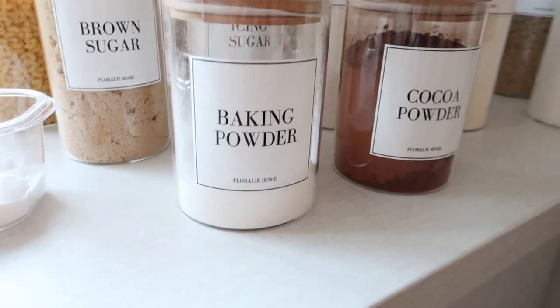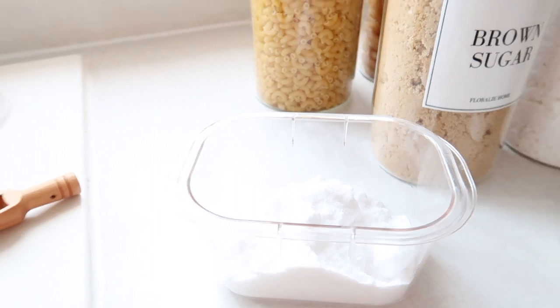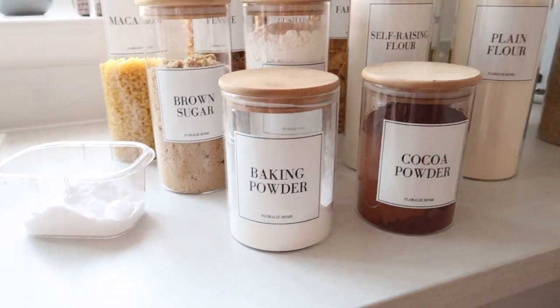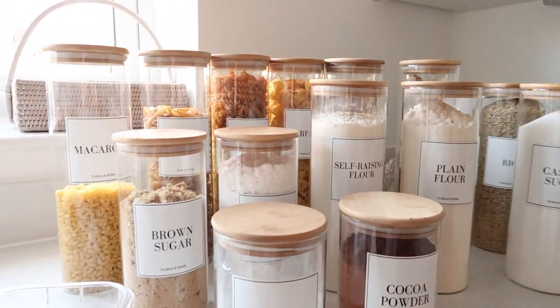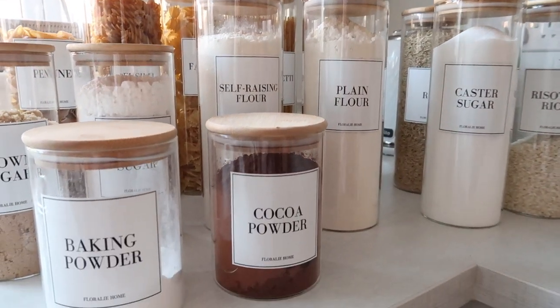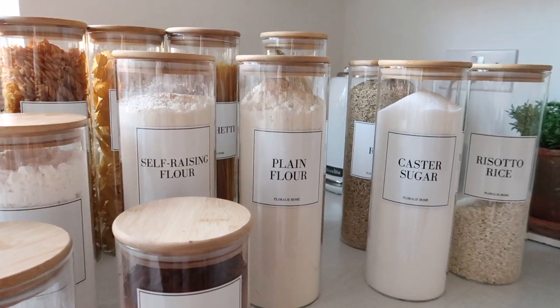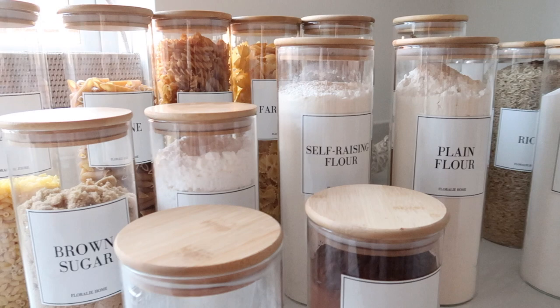Also, you may have noticed when I went shopping, I actually got some proper baking powder and there's a bicarbonate of soda in there, so I'll have to find a little lid for that. But yeah, I'm just in love. I love how it looks. I love how all of the ingredients are beige and neutrals as well, just to add to the neutral theme. So I'm going to get them in the pull-out cupboard and try and organize it.